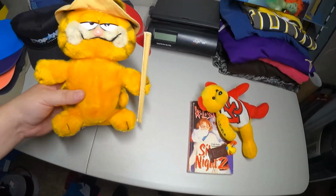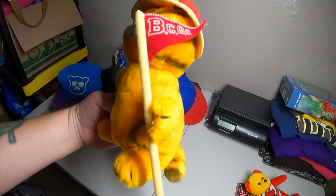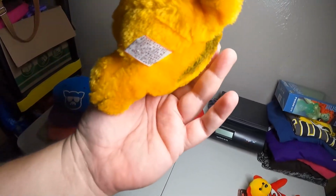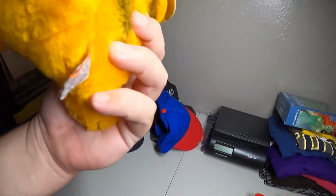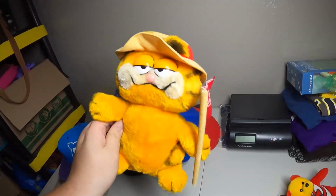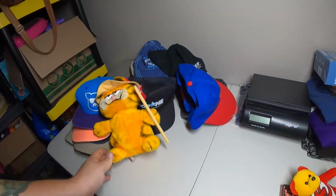Some non-clothing items. I got this cool Garfield. I thought he was really cool and he's in nice condition. BCOC. I'm not sure what that is. But he is vintage, 1981. He's a year older than me, but I thought he was really cool.